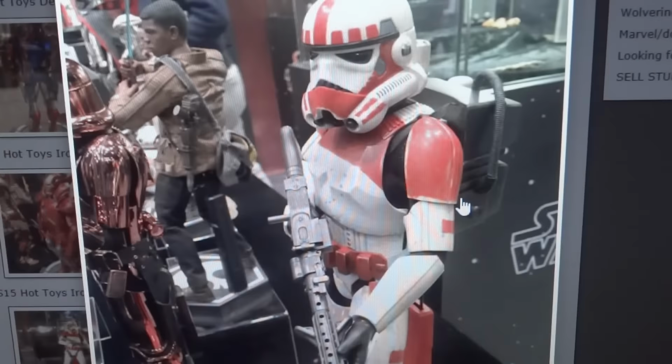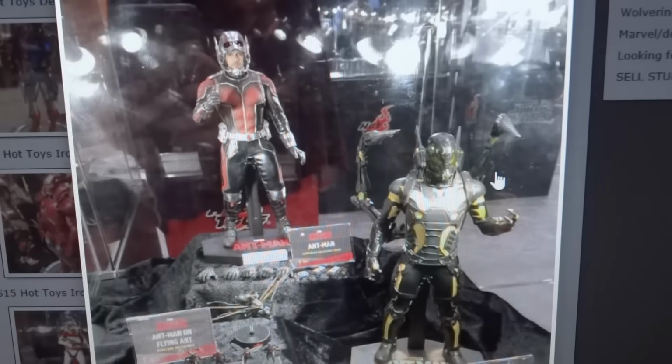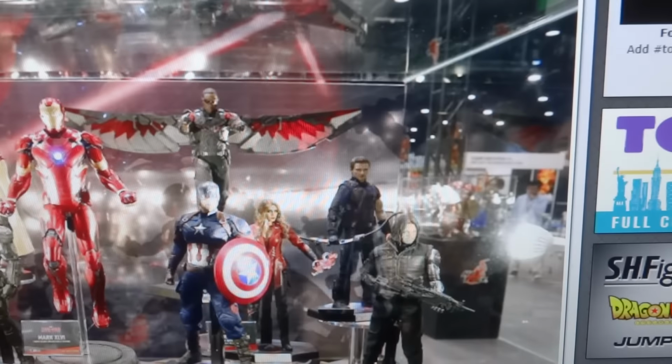Things we've already seen and things I don't care about. They're doing the Cos Baby Star Wars figures. That Captain Phasma looks pretty neat, and the troopers themselves look pretty nice, but not something I collect. Very cool. Alright, we're back to the beginning.